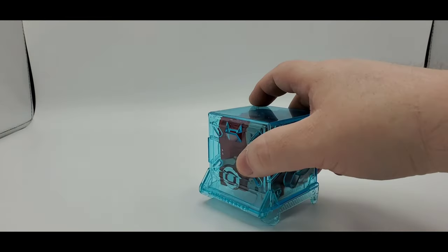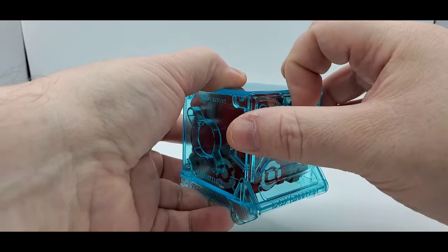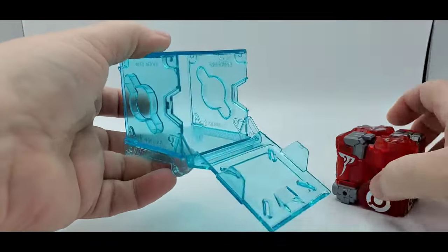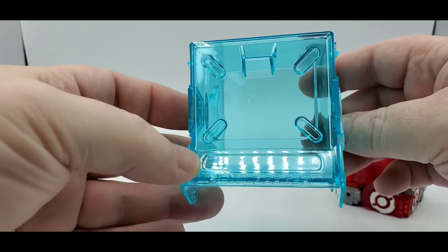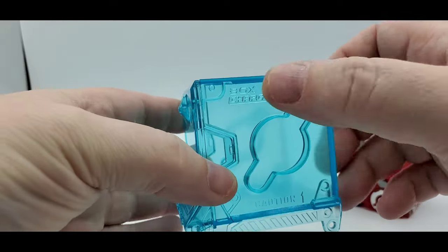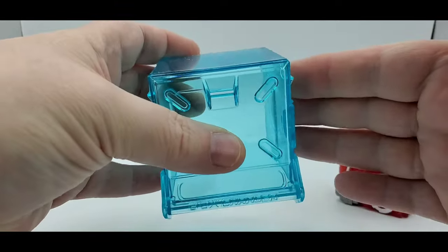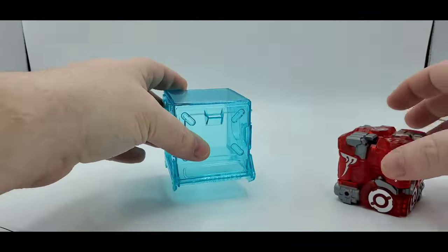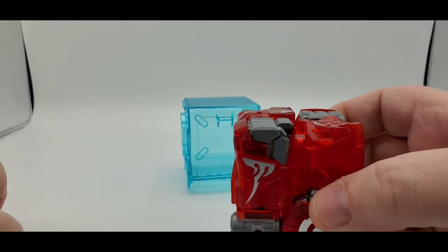All right. I'll show you real quick what he looks like. Not much to him. You know, he's a cube, kind of box mode or whatever. You got the box charger. It's a nice translucent light blue. I like that. It says box charger, caution, all that stuff. And you can stack these by each other or on top of each other. And then here he is in his cube mode.